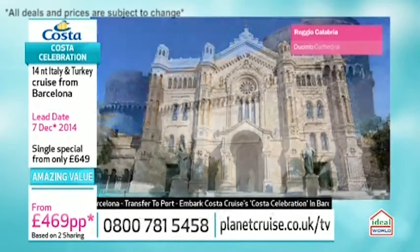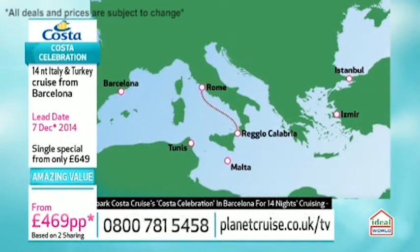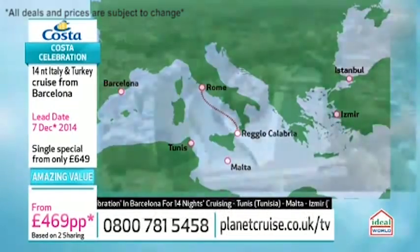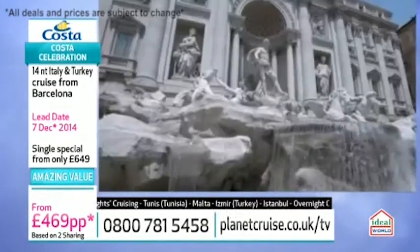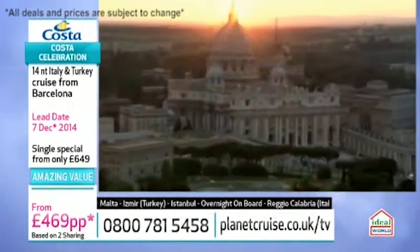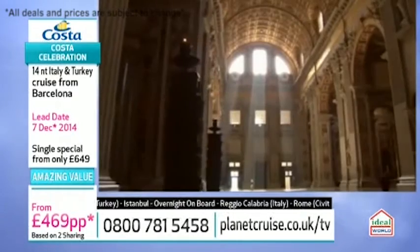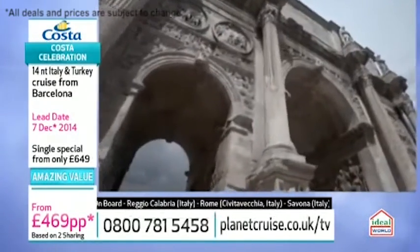Then you're going through to Civitavecchia. This is your chance to head into Rome, the Eternal City. Your chance to go and wave to the Pope. Your chance to go and see the famous Sistine Chapel and explore Vatican City. Maybe to stand in the middle of the Colosseum and imagine the spectators baying for blood as men and women fought for their lives.